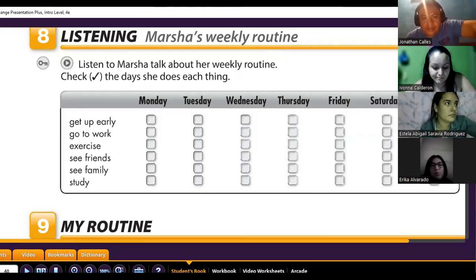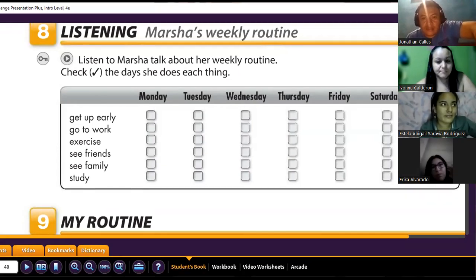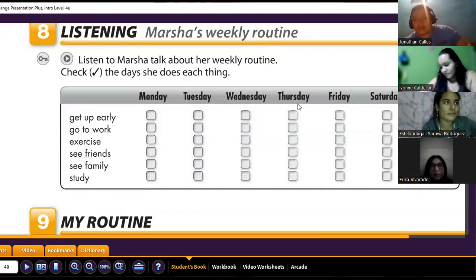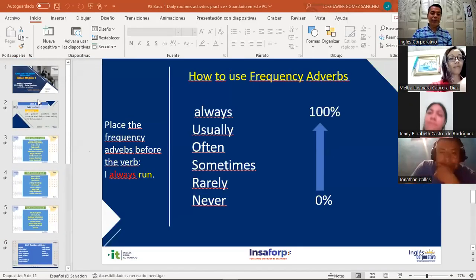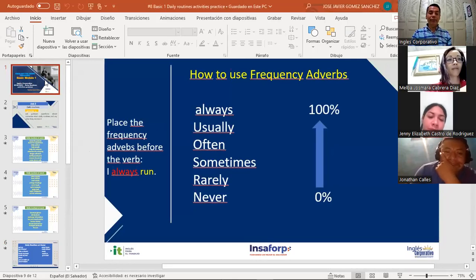Ahora sí, ya vamos al manual. Nos falta la presentación también, ¿verdad? No, no vamos a salir a tiempo. Entonces, mejor vamos a la presentación, ¿sí? El libro lo vamos a dejar de último, ni modo. Yes. Vamos a la presentación porque me urge que terminemos de afianzar el tema del presente simple, porque es un tema bastante largo. Ok.